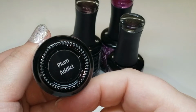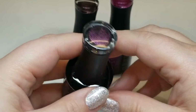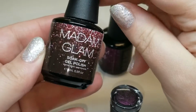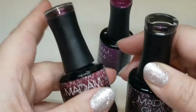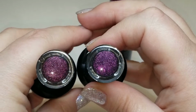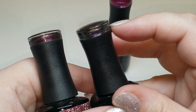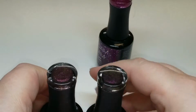So first up I have Plum Addict, and it's a beautiful dark plummy purple. And next up is Sparkly Autumn, and it is a beautiful shimmery sparkle. Also, I have Shimmer Lavender. Now, these two look very similar, but if you hold them up next to each other, the Sparkly Autumn has this goldish green kind of flash to it, and the Shimmer Lavender doesn't have that. You can see here when I tilt it on its side how it's got that bit of a greeny gold color to it, and the Shimmer Lavender is just a straight shimmer purple. But both very pretty. At first glance they look very similar, but they are quite different.